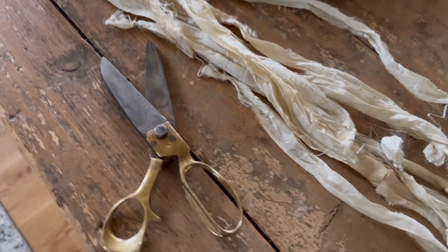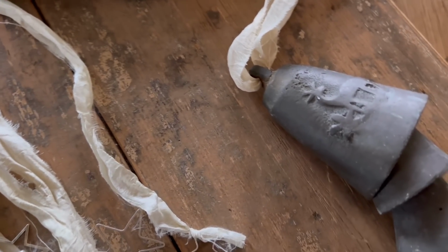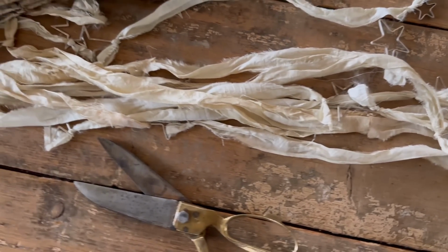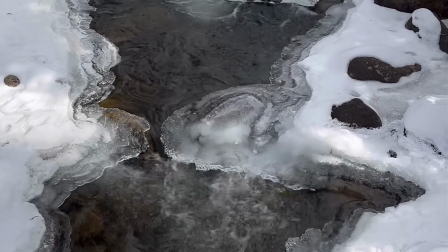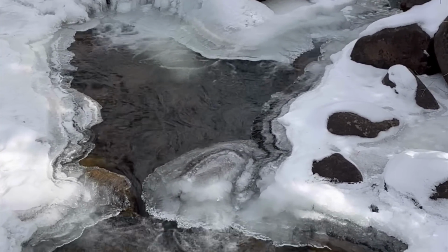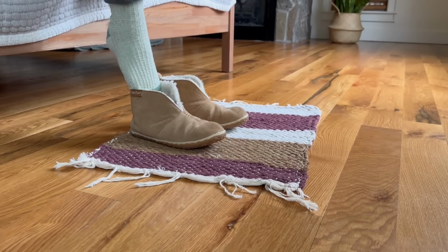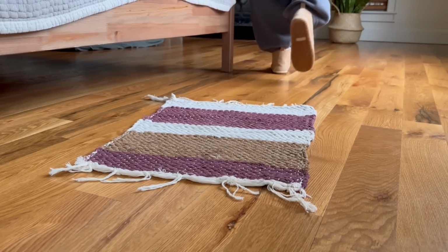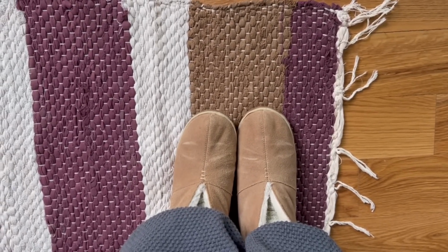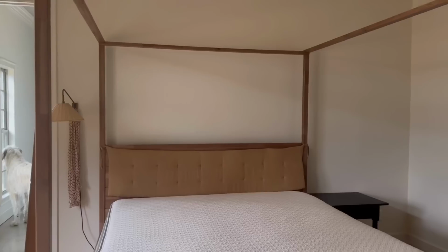All that housekeeping said, let's make our way to the master bedroom. So here she is before, or rather after everything has been taken out.